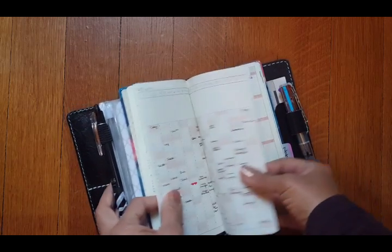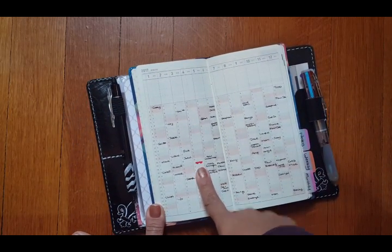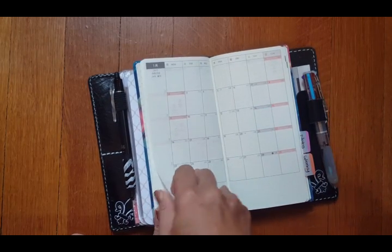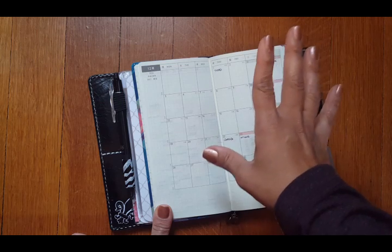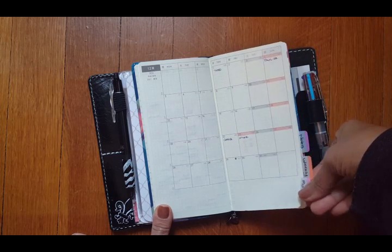So I think the only thing I've done was add everybody's birthdays on this page and our anniversary. And then as we go into the month, I might draw a picture or try to doodle a picture every day around. I don't know. We'll see how I can keep up with that. I'm not sure if I can keep up with that, but we'll see.